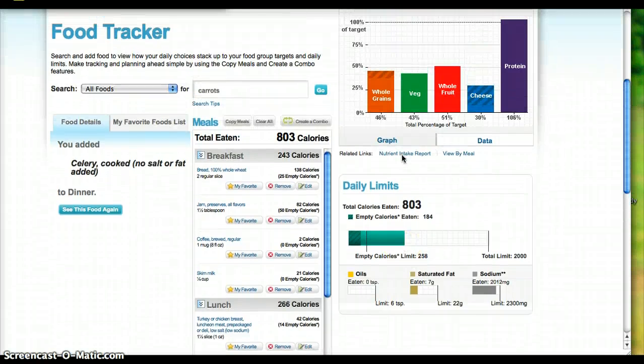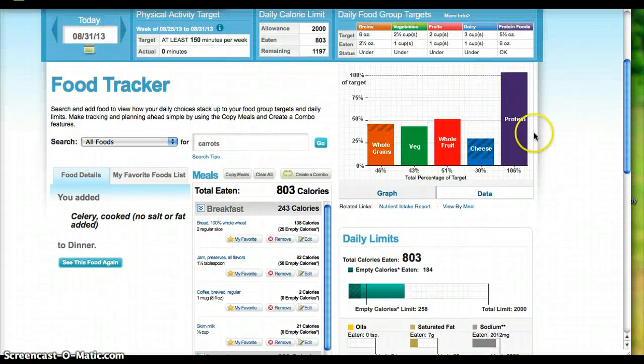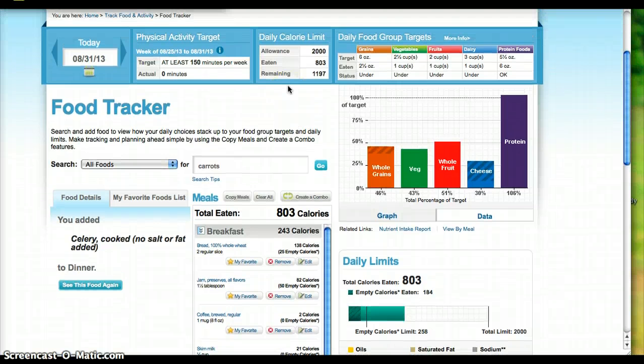So this kind of gives you an idea of how you ate versus how MyPlate suggests that you eat. And that's what you're going to write about in your webquest on page 2. You're going to write that paragraph about why there are certain recommendations for you and why certain vitamins are important in your diet. And that's it.